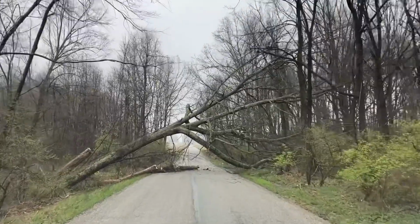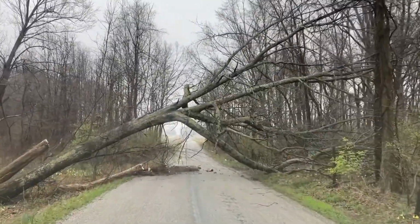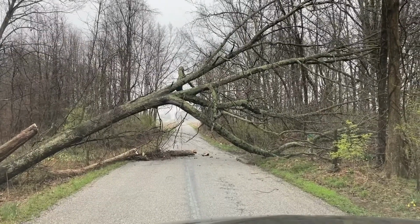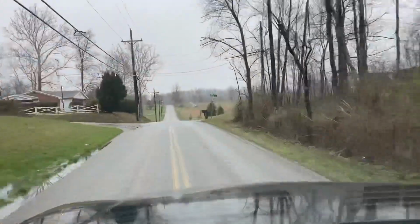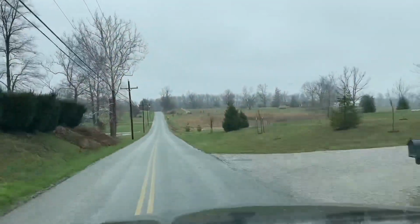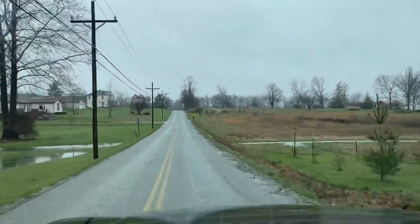Well, it doesn't look like I'll be going through here because I don't have a chainsaw in the truck. Okay, well, let's try another route. The other road was underwater too, so. Found a way around it. I'm just worried about these low spots here. They like to flood, so.